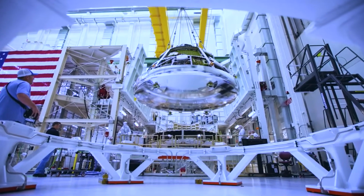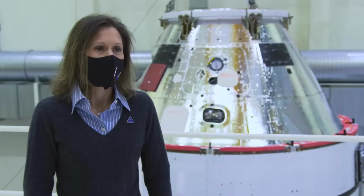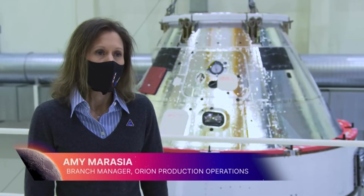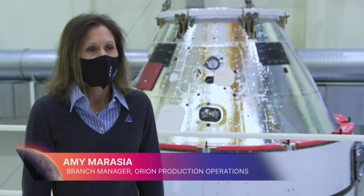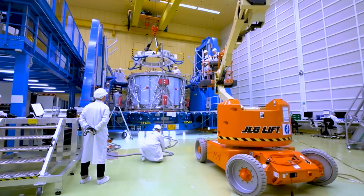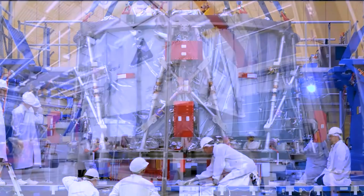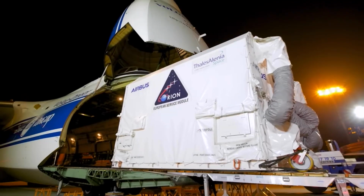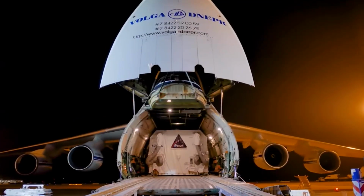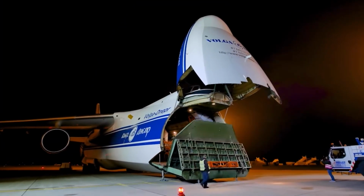But the crew module isn't the only thing that makes up the Orion spacecraft. All the people, the work, the components that have gone into this vehicle, it's just an amazing feat. Teams also worked closely with the European Space Agency to build the service module, the element that will power Orion on its journey around the moon. Once that arrives from Bremen, Germany, Lockheed moves forward with integrating the two.